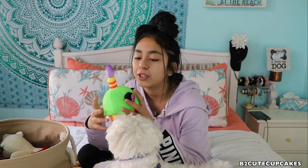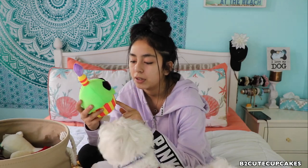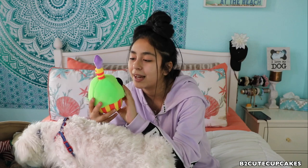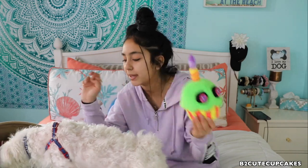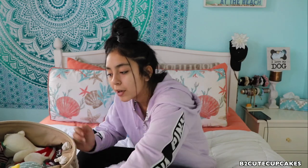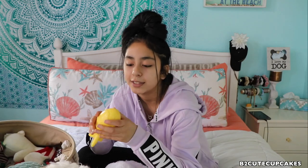And then we got him this for his first birthday, I think. It's just this cupcake with two eyes, and it has a candle on it. Look at him, he's going through his toy bin. I think it's really cute. And then, hold on, let me see, I'm supposed to show them. He has this fish. It's really squeaky.